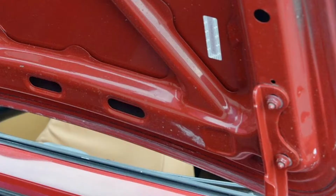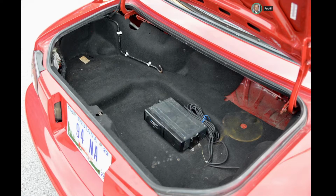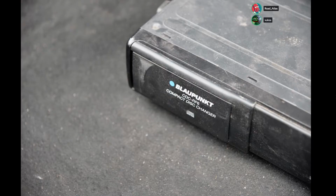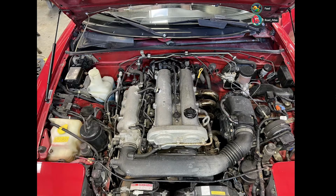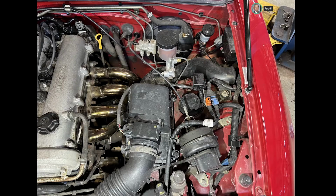So the trunk's been off. It does have a VIN sticker on there. You'd have to look and see if that matches the VIN of the car. Got the Blaupunkt compact disc changer. Come on, guys. There's a keeper. Remember getting out of your car in the 90s and loading CDs in the trunk? Those bolts look like they've been spun too, like that bolt in the back.